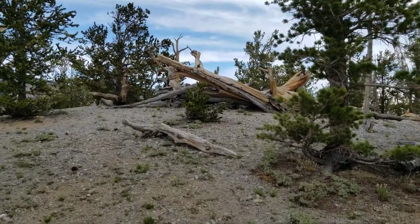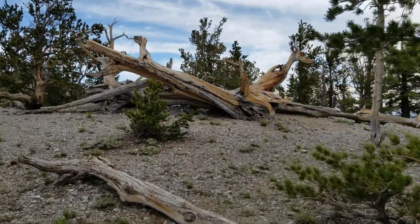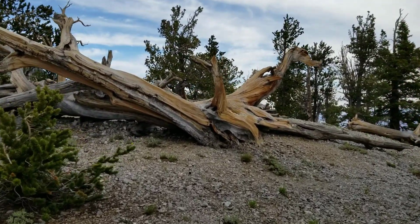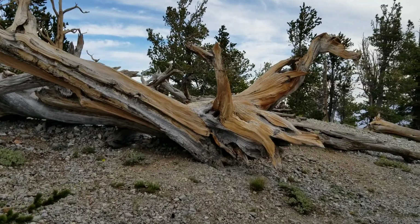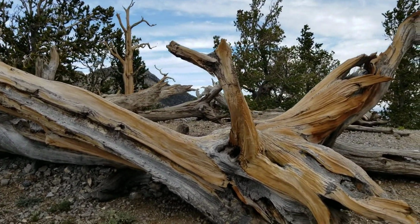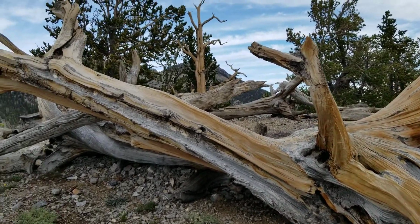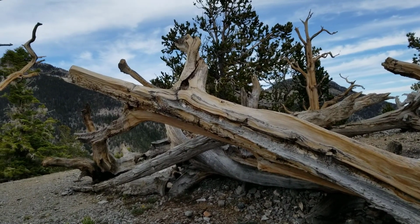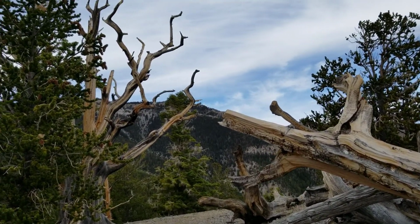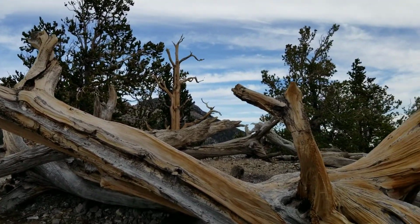I try to catch myself now and then when I'm rushing to reach a mountain summit. And, you know, we do ourselves a disservice if we just stay on that linear trail and we miss some of the incredible beauty that's around us. I'm going to take a few more pictures here.